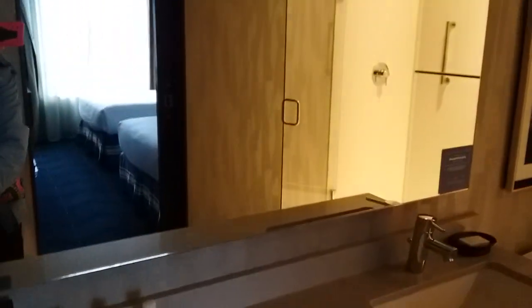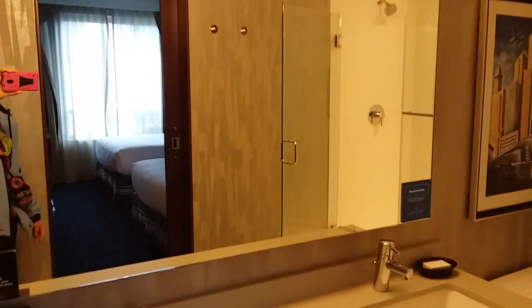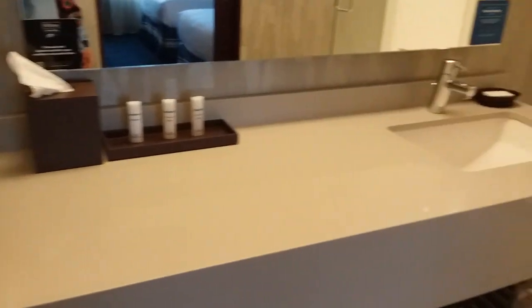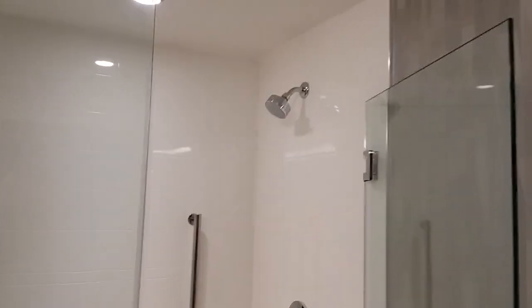And here's the bathroom. Flip on the lights. Very pretty, large sink area, Neutrogena products, and the shower. And I guess that's about it. Once again, here's the living room. We'll end there.